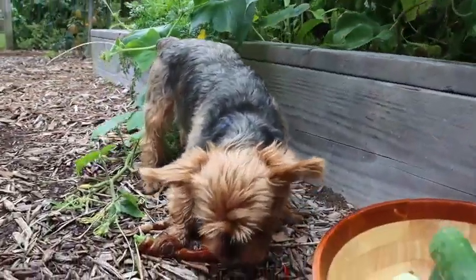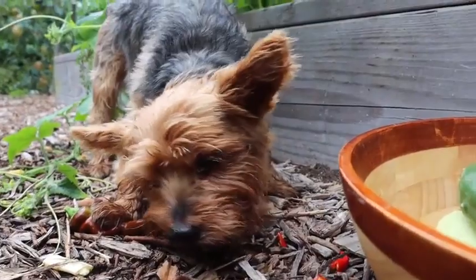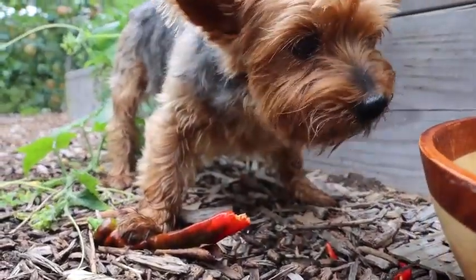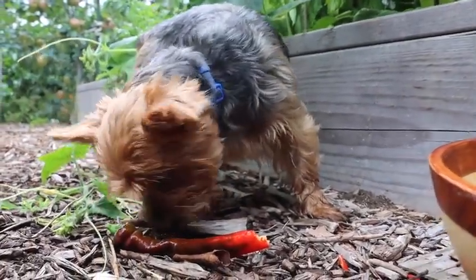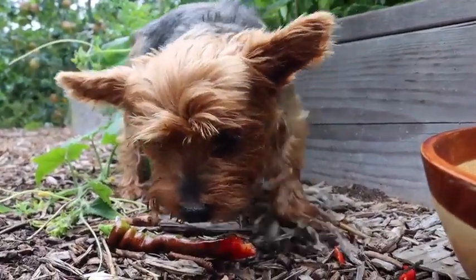Looks like Tuck found one of our Jimmy Nardello peppers. So he didn't want a cucumber earlier. He wants one of the peppers, so he's probably getting a little sick of the cucumbers now that we're at this time of the year. He said, let's switch it up. Let's get something a little sweet. Let's hit up one of the Jimmy Nardellos.